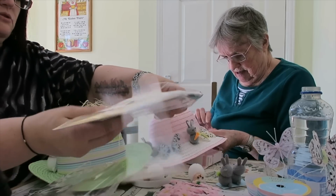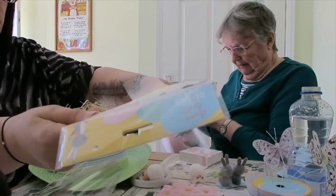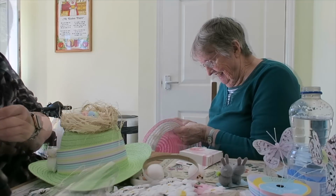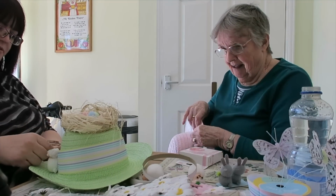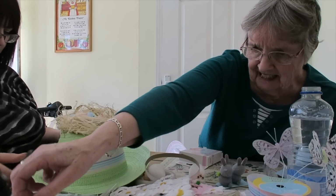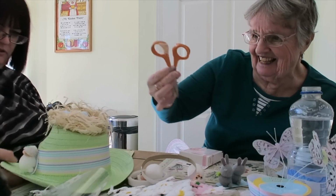I've made such a mess already. My mum's out, it's a shambles. There's straw everywhere for starters. Ow! I've stuck myself to my hat! Ow. Hot glue is dangerous. Don't try this at home, children.